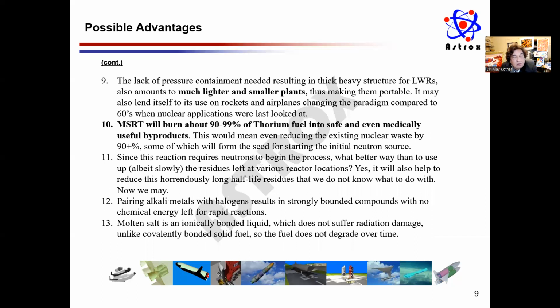All right, then because we don't need very high pressure, these are much smaller plants, also much smaller mass, and so their application to space also has a huge possibility. The 1% which is produced as an actinide in this case is also usable for medical procedures, like technetium, which is produced here and can be used for medical diagnostics. So it's just like a win-win situation here, even more than that.